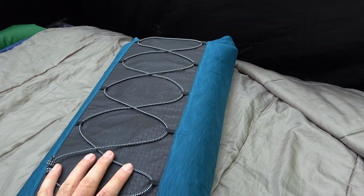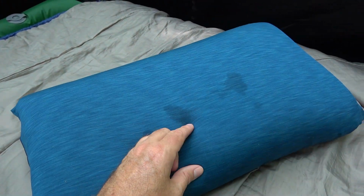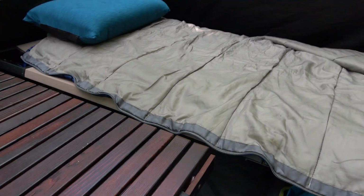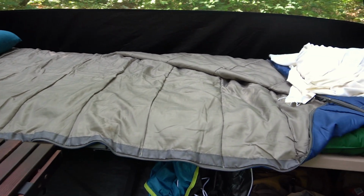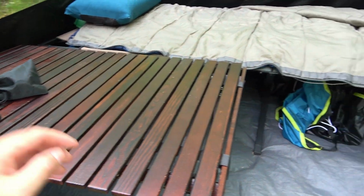And this was sent to me last year, I think, by some viewers. It's an inflatable pillow with a memory foam cover. It has a little bit of sweat on there. I took a nap a little bit earlier. So we'll try this out. I already like it. I tested it out. What's nice about this is I can shove stuff underneath there too. And of course I got my little camp table in here too.